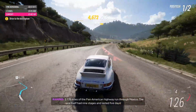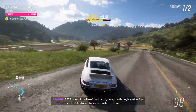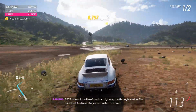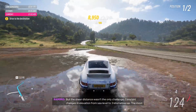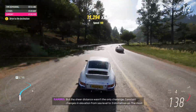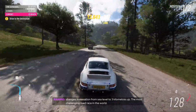2,178 miles of the Pan American Highway run through Mexico. The race itself had 9 stages and lasted 5 days. But the sheer distance wasn't the only challenge. Constant changes in the elevation from sea level to 3 kilometers up. The most challenging road race in the world.